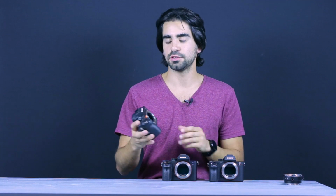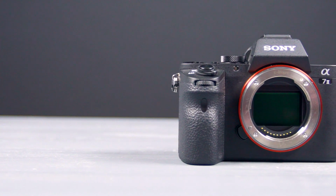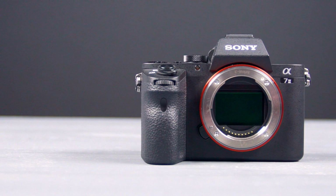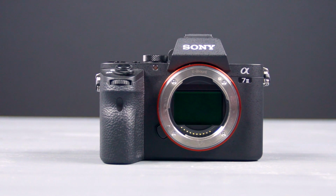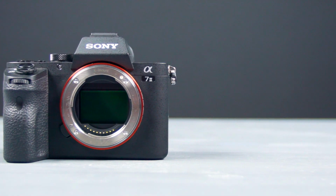So this here is the A7II. This is the entry-level full frame mirrorless camera from Sony, and right now it's the most affordable. You can get it new for about $1,700 to $1,800, and right now I bought this used, like new condition, for only $1,500. So it's kind of a no-brainer coming from a Canon system, where this is comparable to, probably better than a 6D, but not quite as good as a 5D. But from my experience, I would compare this more to the 5D.